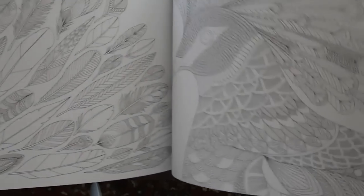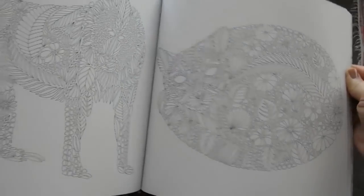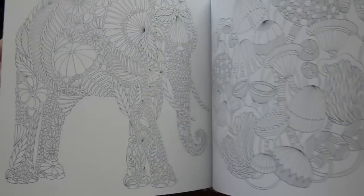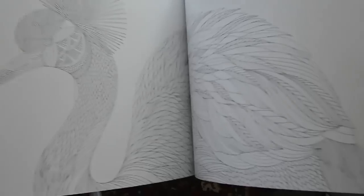Some lily pads. Feathers. Another birdie. Kitty cat. Flowers, butterflies, beetles. Lots and lots of lovely things in this one. Butterflies, birds. That's lovely.